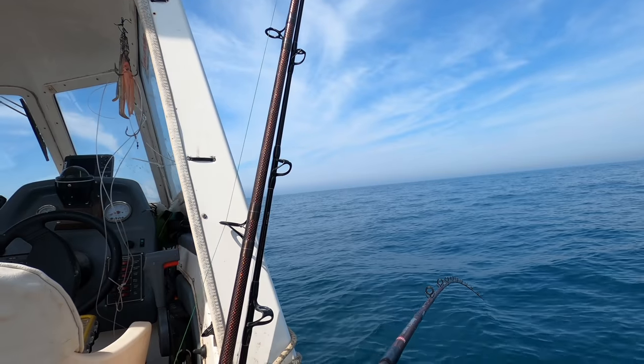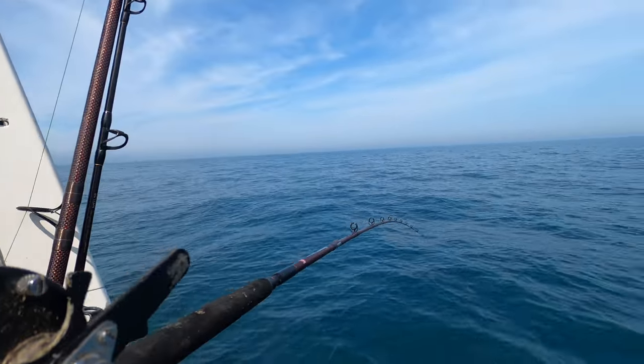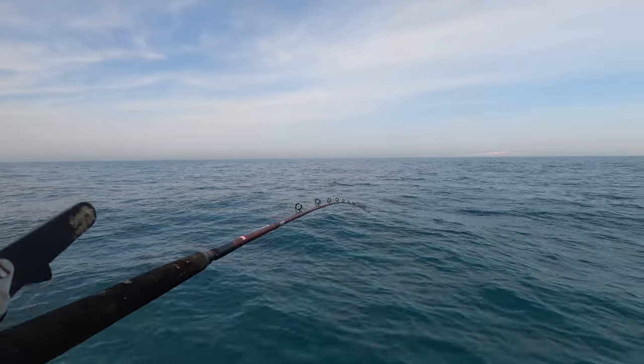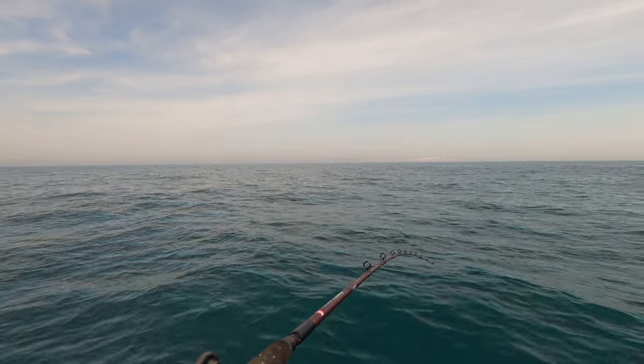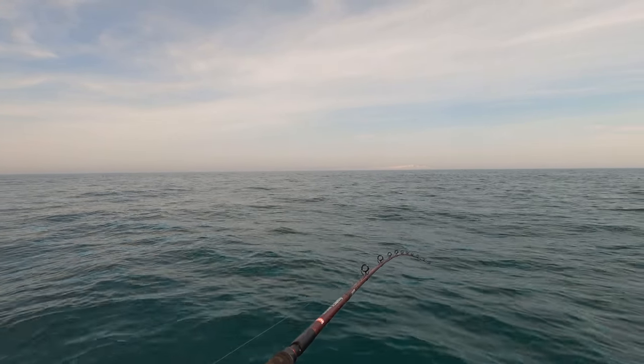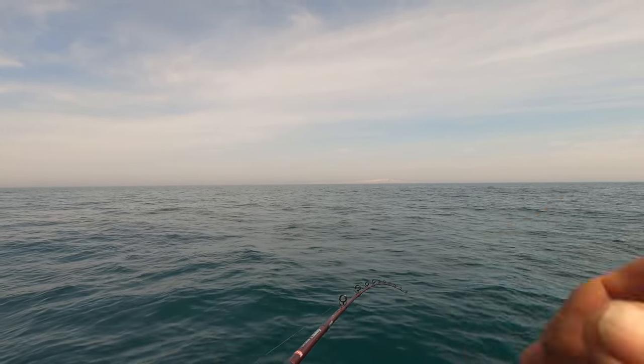Okay, so we're out on the wreck and we're fishing with live baits. It is slack water, so we are hardly drifting. We're literally sitting on top of the wreck at the moment. Live mackerel on. Waiting for that bite.